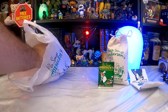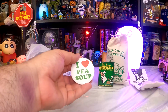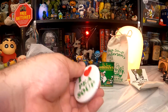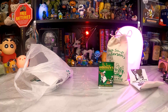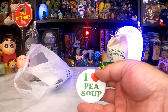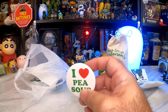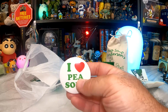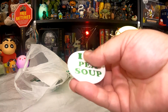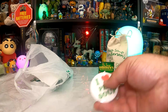And of course, I like pins, so I picked up an I Heart Pea Soup button badge. I didn't see any pins that actually said Andersen or Pea Soup Andersen's on them, but I thought this was cute. It was so cute that I'm throwing it away. Here we go. I guess I need to do, when I was a kid, I had this big plush foot, and it was for putting all these kind of button badges on. And I guess I need to do something like that again, to put all the button badges on. Something different, like the Mickey pins you can put in a pin board. This, I suppose you could, but not so easily.